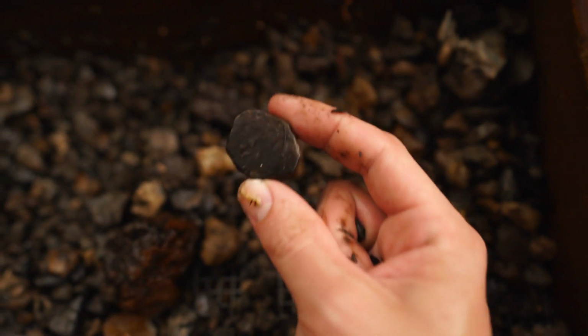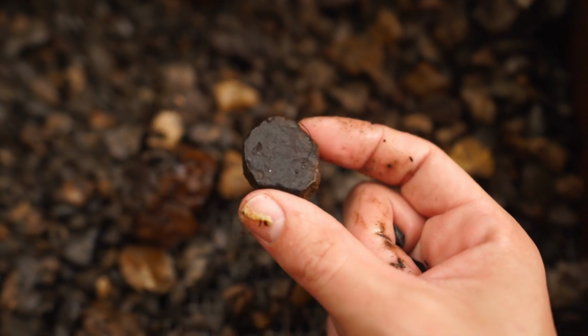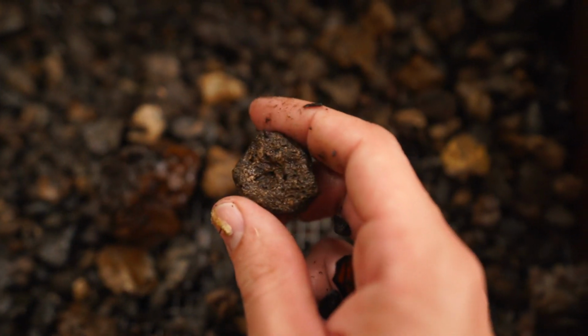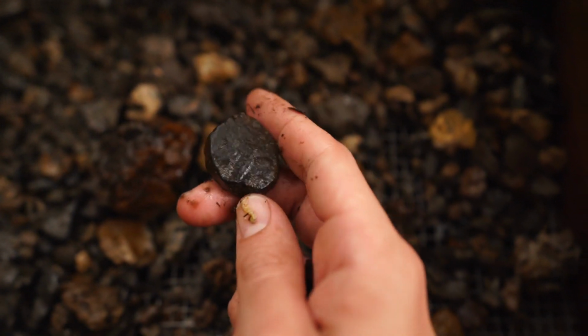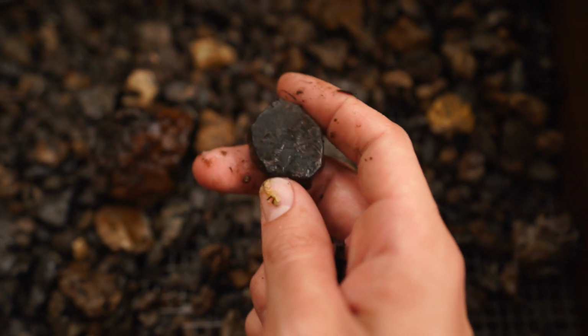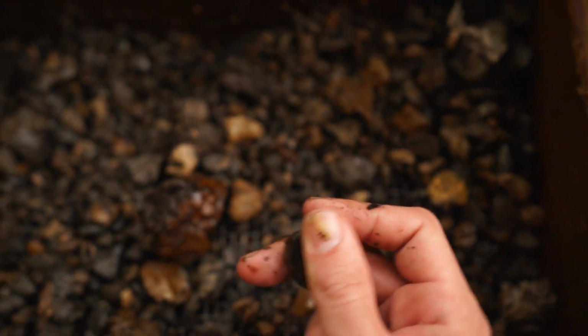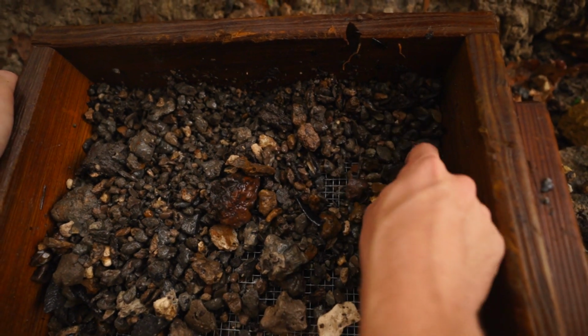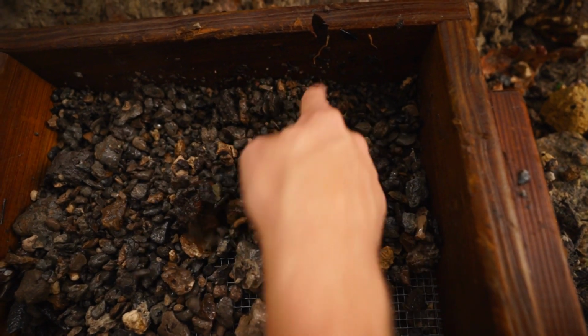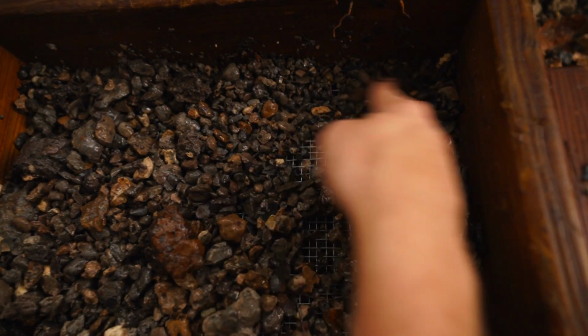Is that what I think it be? Leatherback sea turtle scute. Nice. Oh, I love those things so much. I've been doing good with those lately. Stop finding them. No! I am Leatherman. Oh my god, Kyle is Leatherman now. He always finds the leatherback turtle scutes.